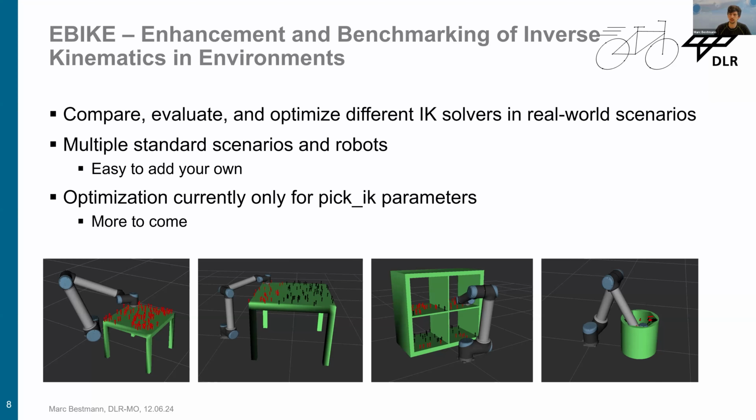And yeah, the great advantage that we also see here of e-bike, most previous benchmarking, or basically all that I have seen of IK solvers, didn't take really into account any environment. And therefore, they didn't really take into account the ability of those solvers to handle possible collisions. So I think our software is quite interesting to benchmark IK solvers. And if you have more or less special requirements, you can come up with your own scenario. You can put in your own robot, of course, and then see which solver is kind of the best for your case.